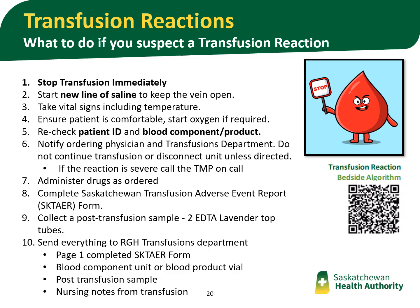What to do if you suspect a transfusion reaction. Stop the transfusion immediately. Start a new line of saline to keep the vein open. Take vital signs, including temperature. Ensure the patient is comfortable and start oxygen if required. Recheck the patient ID and the blood product or component tag. Making sure that there is no clerical error and the correct patient received the blood product is very important. Notify the ordering physician and the transfusions department. Do not continue the transfusion or disconnect the unit unless directed.